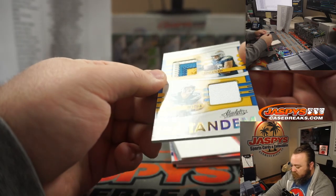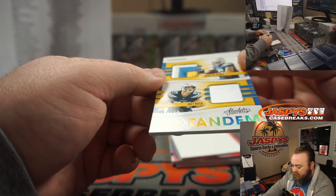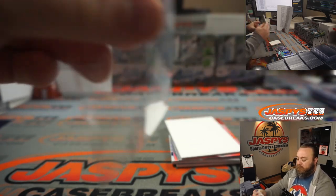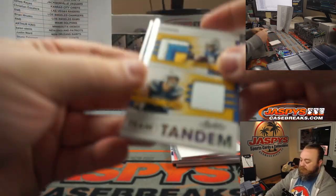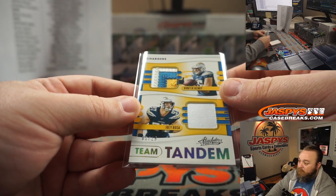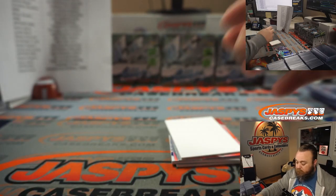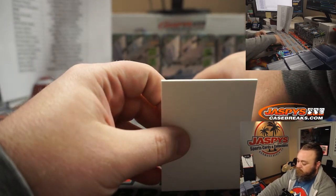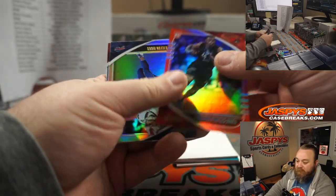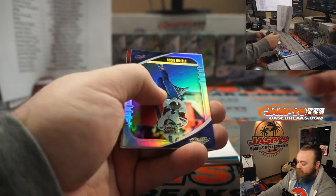And Joey Bosa, Hunter Henry dual relic, 7 out of 25. Nice. Three-color patch on the Hunter Henry there. Going to the Chargers, which is random number block. Spot 7. Dan Betancourt. There you go, Dan. Donovan Peoples-Jones to 75 for the Cleveland Browns. Patrick Davis.